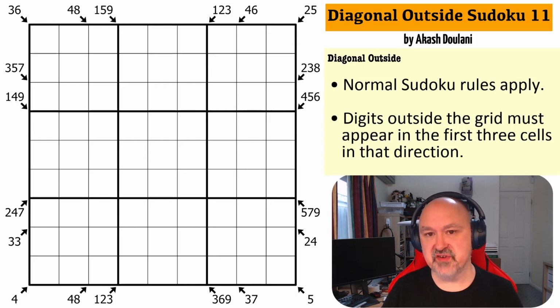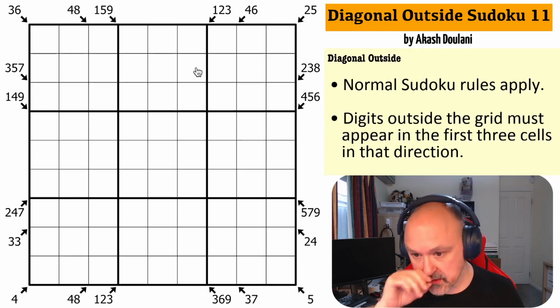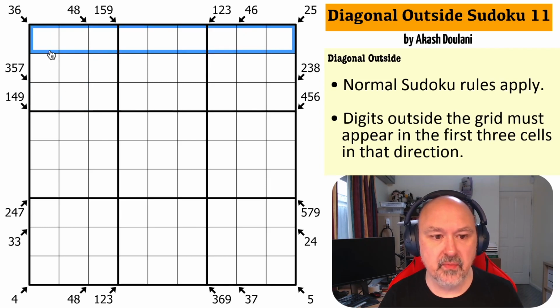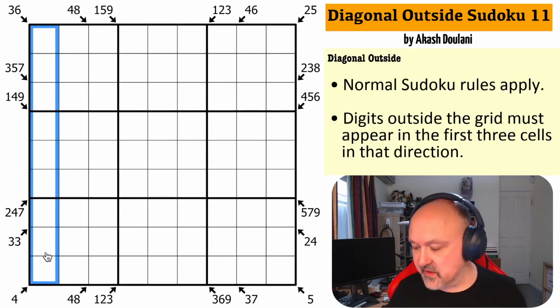One of my favorite constraints is the outside constraint. I'm not going to go into that one. I'm just going to cover the rules for this one. So, how does this one work? Normal Sudoku rules or classic Sudoku rules apply. So, in every box, in every row, and in every column, the digits 1 to 9 must be placed without repetition. We also have diagonal outside rules.